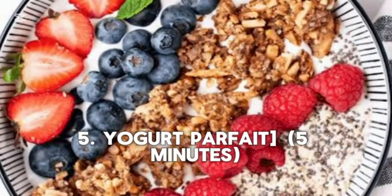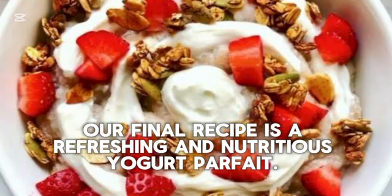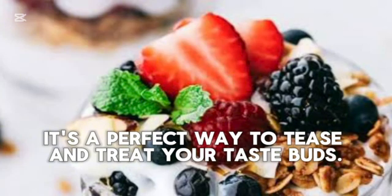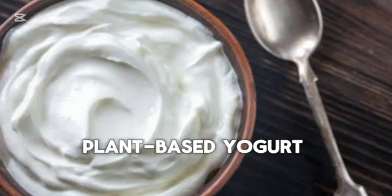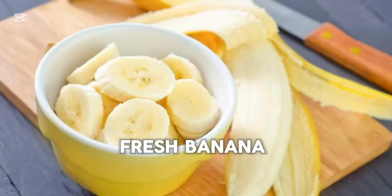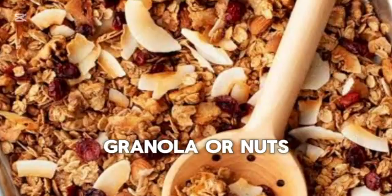5. Yogurt parfait, 5 minutes. Our final recipe is a refreshing and nutritious yogurt parfait. You need a plant-based Greek-style yogurt for this. It's a perfect way to tease and treat your taste buds. Ingredients: plant-based yogurt, fresh or frozen berries, fresh banana, granola or nuts.